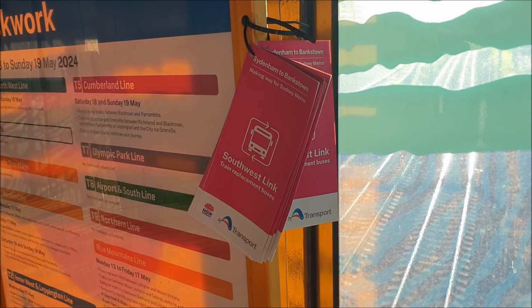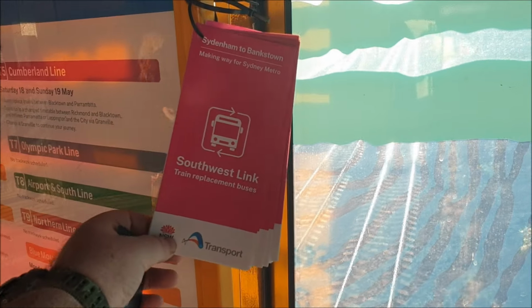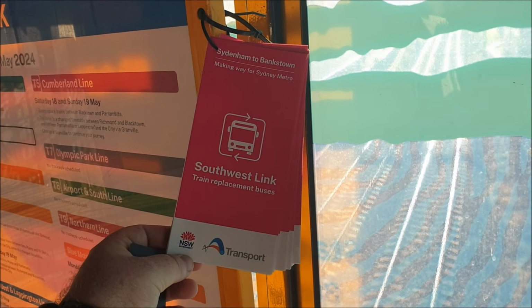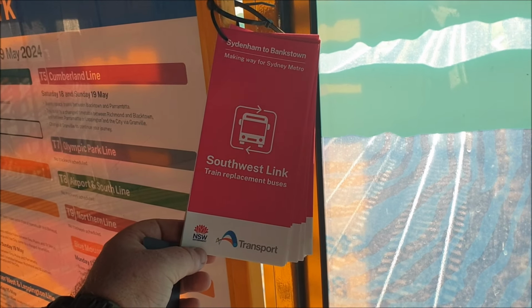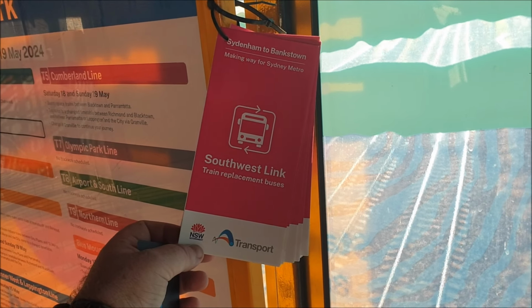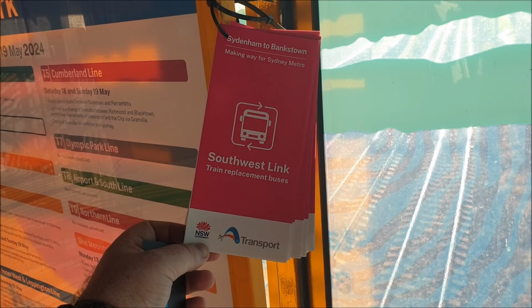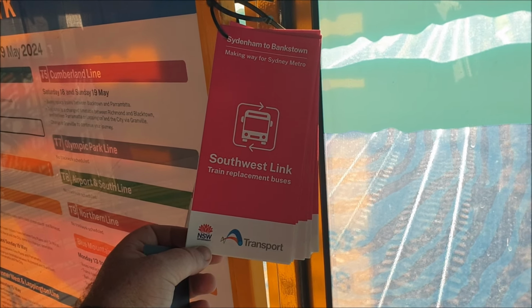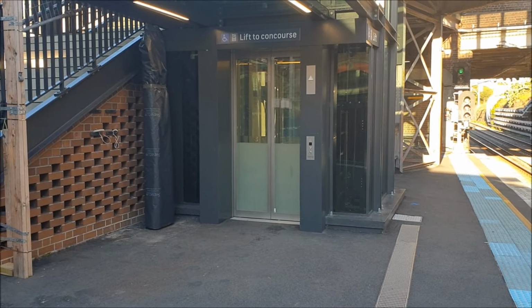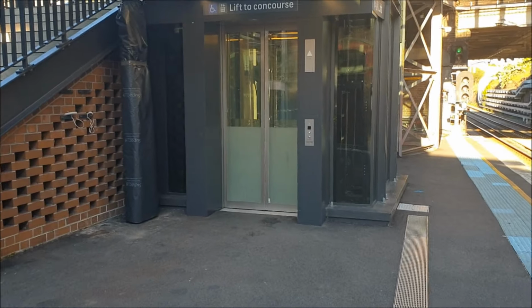Anyway, viewers, they offer the brochures for the Sydenham to Bankstown conversion, for the upcoming Southwest Link or Station Link 2.0 bus services that will soon commence. Anyway, viewers, Canterbury is now wheelchair accessible for the first time in the station's history.